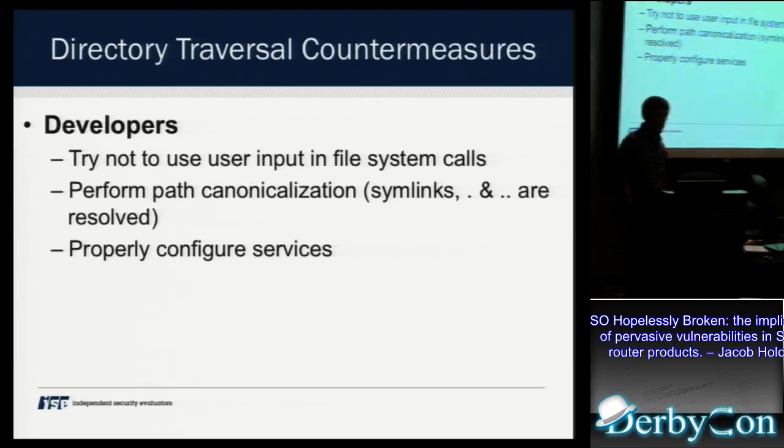All right, so directory traversal countermeasures. Developers should try not to use user input in file system calls. It can be avoided; the applications really don't need to do it. Perform path canonicalization, so all symlinks and ../ are resolved, and properly configure your services. Specifically, I have that whole item there for Samba. Symlinks can be disabled if you don't want symlinks to traverse the file system, but you still want symlinks.